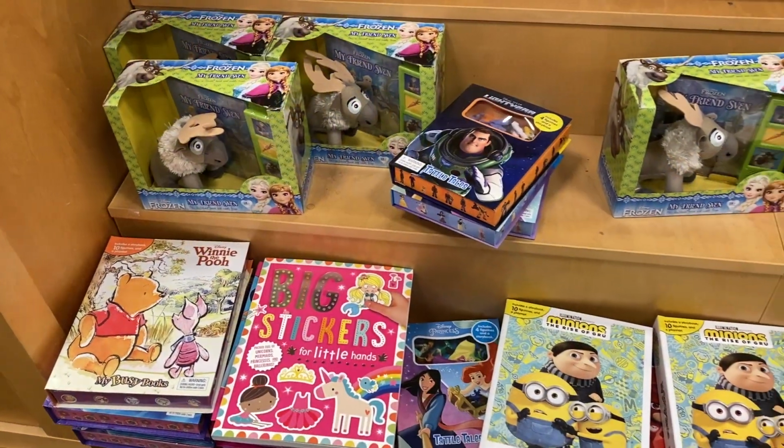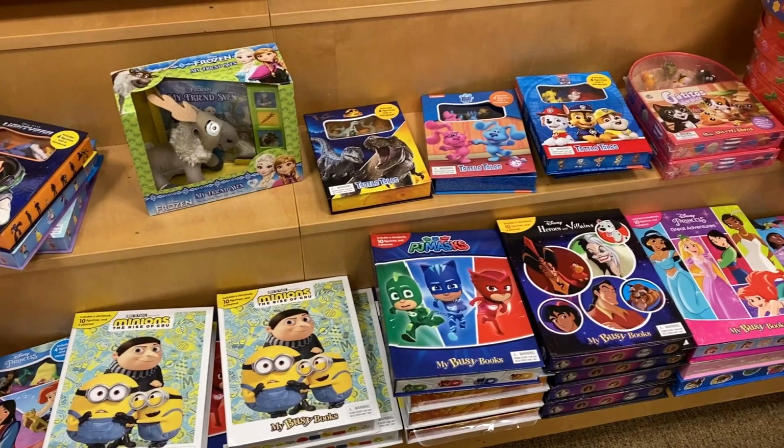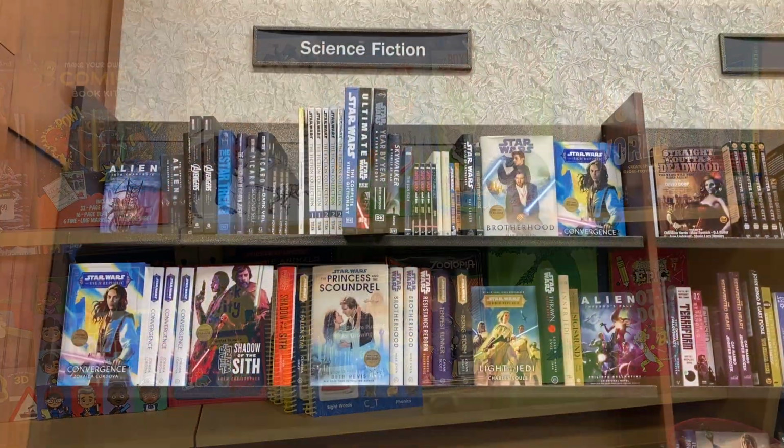In the bargain section, there are these My Busy Books. If you are familiar with them, there's the Minion, the Disney Princesses. They come with figurines where your child can take that figure and play along as the story progresses.